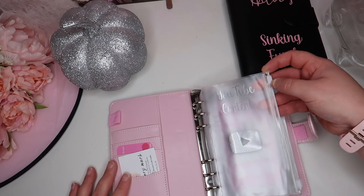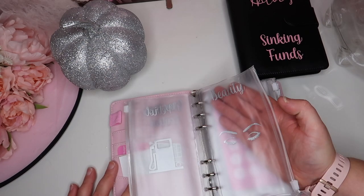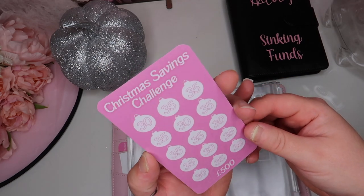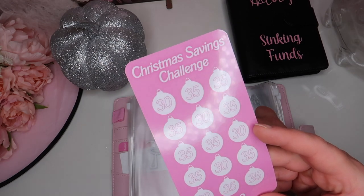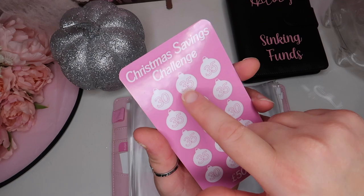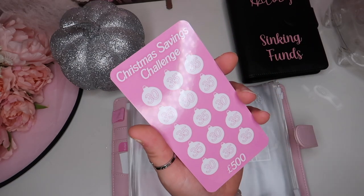So first of all, I'm going to show you all the envelopes I have currently. So the first one is YouTube content, then we have grocery, petrol, beauty, Christmas. We also have the Barbie Budgets Christmas Saving Challenge. So if you don't know what a Christmas Savings Challenge is, you basically put in the right amount of money into the envelopes and you basically colour in the baubles how much you've put in, and then you have to fill all this up before Christmas.